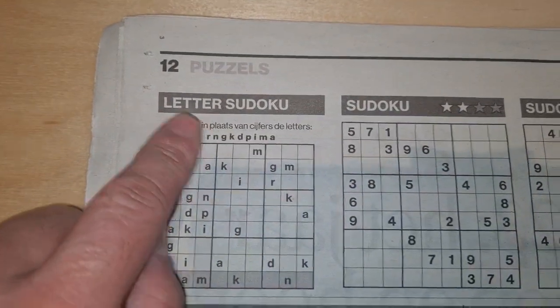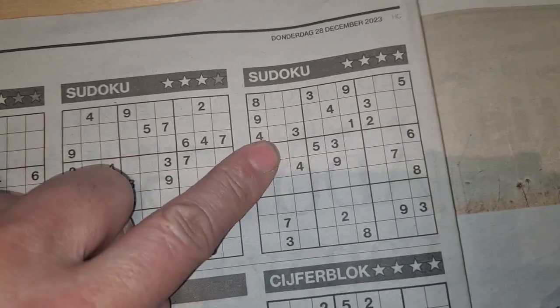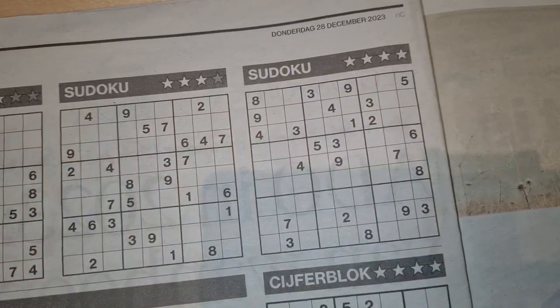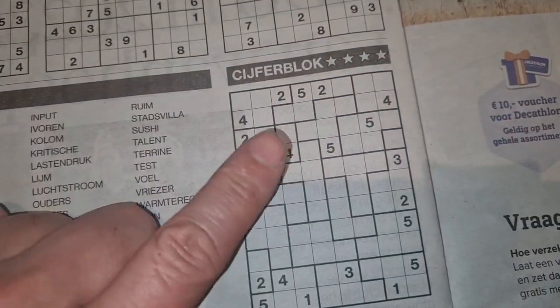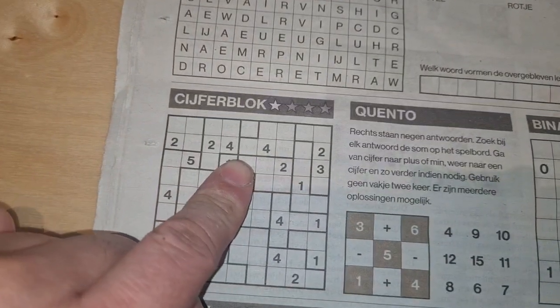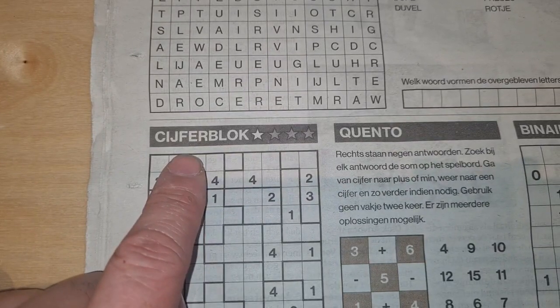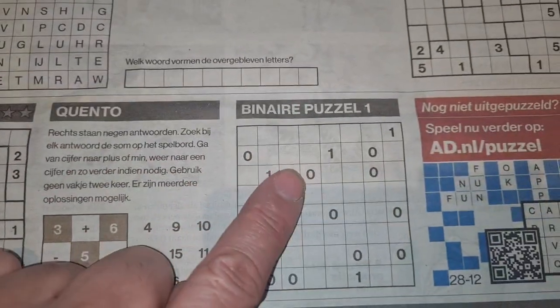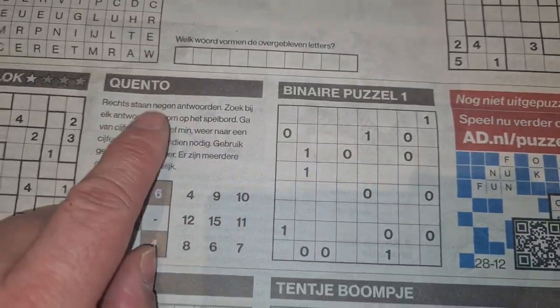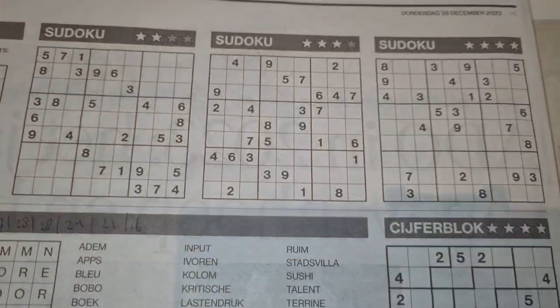Those puzzles are the ladder Sudoku. We have here the 2 stars, the 3 stars, and the 4 stars Sudoku. 2 jigsaw Sudokus, 1 with 4 stars, 1 with 1 star. In Dutch they call it cipher block, in Japanese suguru. And the last puzzle is a binary puzzle, and these puzzles I'm not interested in. Total of 7 extra puzzles.